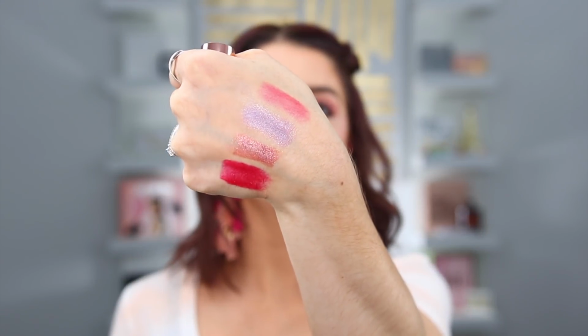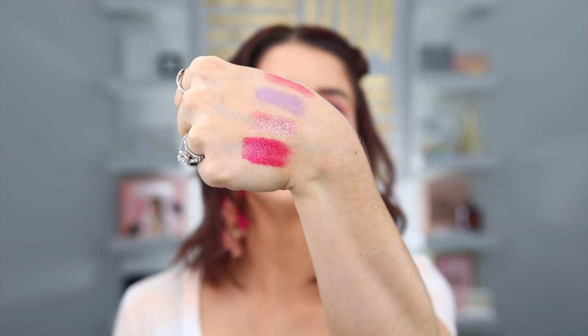So there is Swipe Right. These are all really, really pretty. I especially love that purple one. I can't wait to try these.